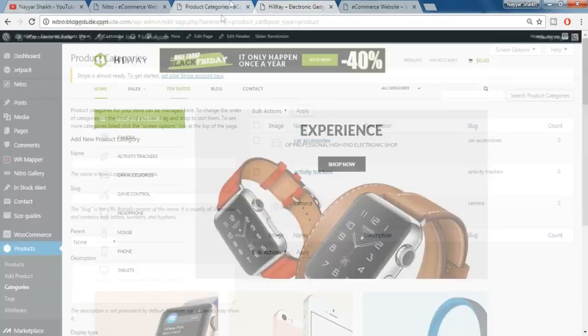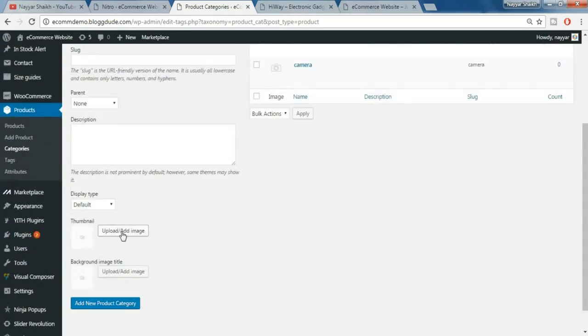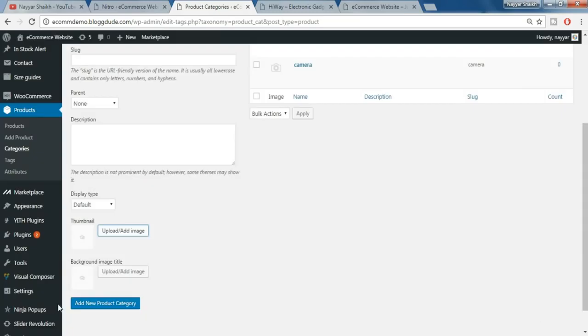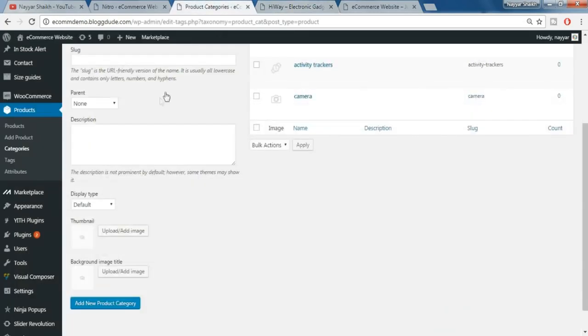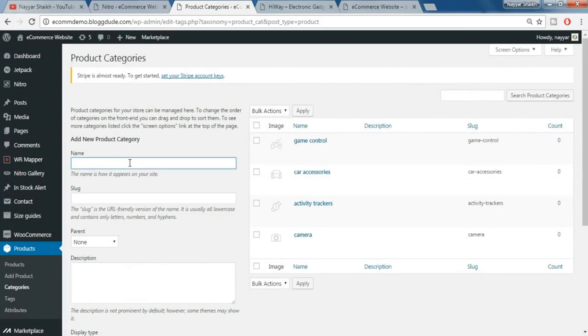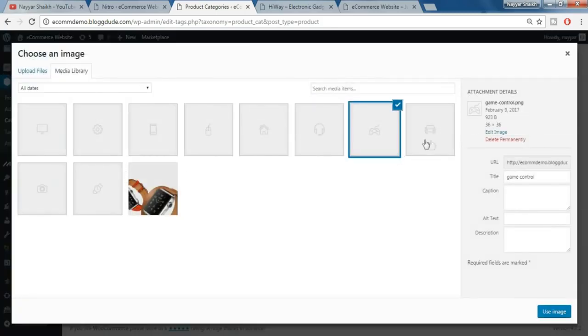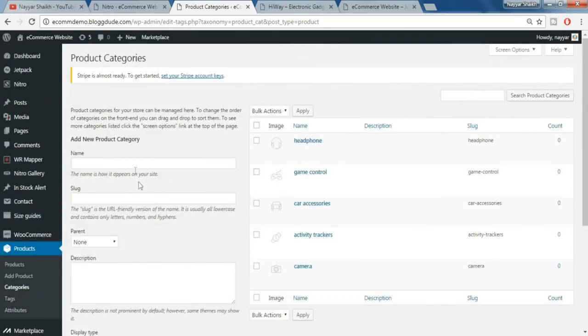Then we have game control. Now let's put in the name game control. Thumbnail. Then we have headphone, mouse, phone, and tablets. Fine. So let's add headphone. Select the thumbnail for headphone. Click on add new product category.